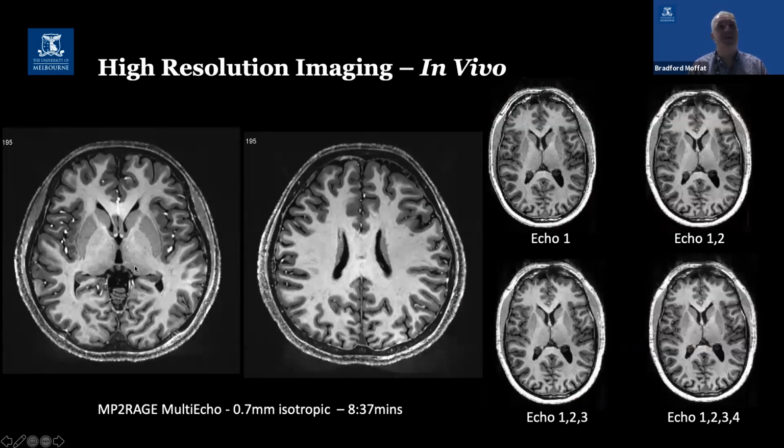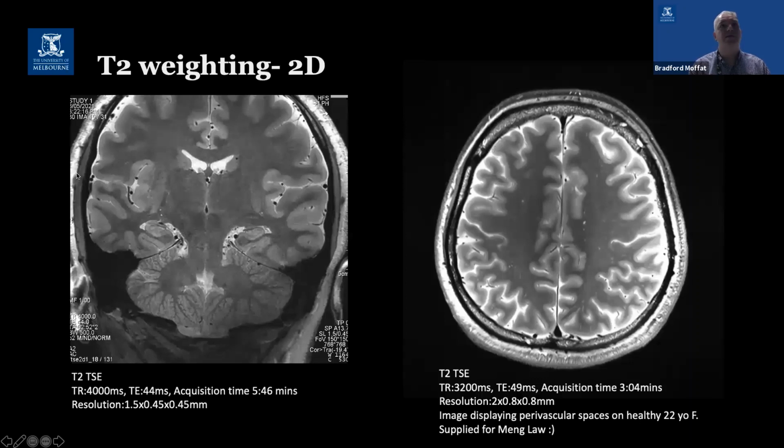And here again, you just see the beautiful high resolution images that we can get. Now, of course, we can get these images at lower field strengths, but we wouldn't be able to get this type of resolution and contrast and with the kind of signal to noise that we can get at 7T. And here's some 2D imaging. You can really see here, we can push the in-plane resolution, and you can see the substructures of the hippocampus now with these beautiful T2 weighted images.